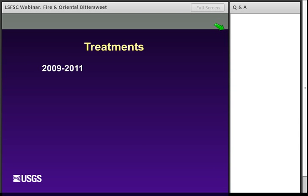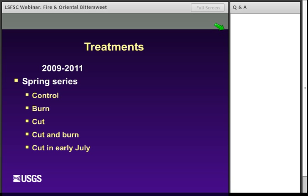Okay, so we initially had 2 treatment series, a spring or late dormant season treatment series, and then a summer treatment series. But in 2010, the weather conspired to make it difficult to do our growing season series. We had almost twice the average rainfall, and by the end of June, when we wanted to do our treatments, the moraine sites had no fuel to burn, and the savanna sites were so rank with bittersweet and other vegetation that doing a burn, we would have had to pour hundreds of gallons of fuel on that. If any of you have ever done growing season burns under a canopy of trees, you can only burn where there's sunlight hitting the litter. So we had to change our plans, and we did a fall series as well.